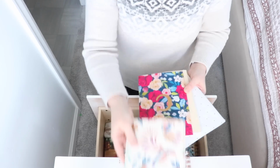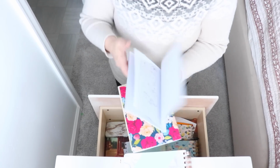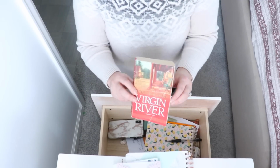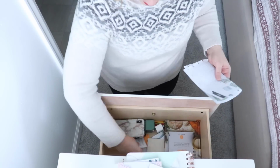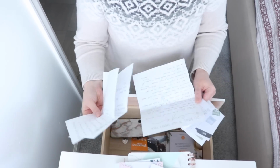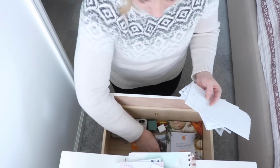I have a bunch of notebooks in my nightstand. I honestly don't need this many in my top drawer, but I do use them to write down video ideas. And speaking of, if you have anything that you'd like to see in the new year, I would love to chat with you about it in a comment. So definitely let me know your ideas.